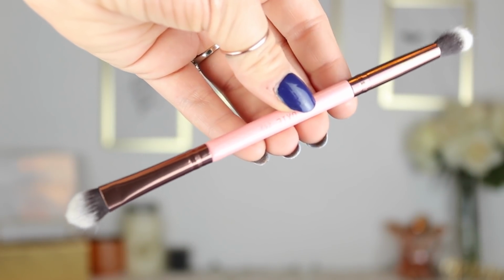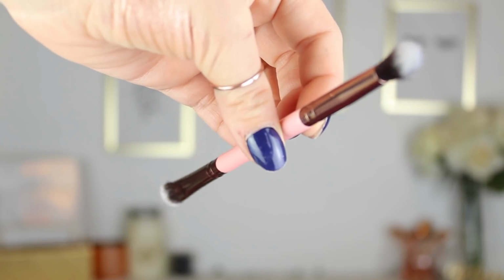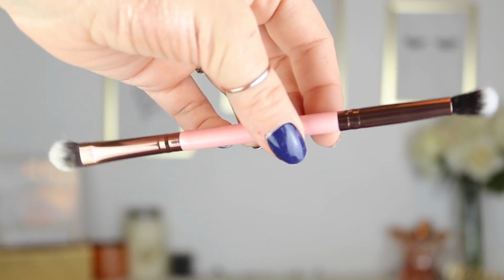Alright, so the first product I have to show off is this brush right here, which is from Luxy Beauty. It's a dual-ended brush, and obviously it's an eye brush. This side right here, I think could be used best in your crease, and this side over here, I think could be used best to pat shadow onto your lid. So I will definitely be putting this in my everyday use collection, and also in my travel. I feel like this is super convenient to travel with, because instead of one brush, you have two in one.